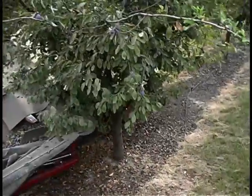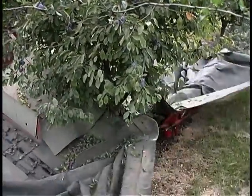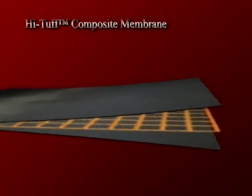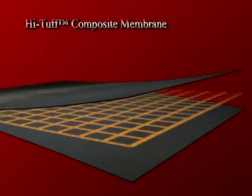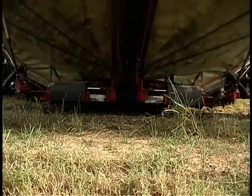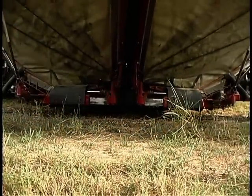The remarkable durability of this catching system is surprising. The canvas is not a fabric. It's actually a woven laminate composite tear-resistant membrane used in industrial roofing systems. Supporting the canvas are flexible solid fiberglass poles that withstand the harshest of orchard conditions.